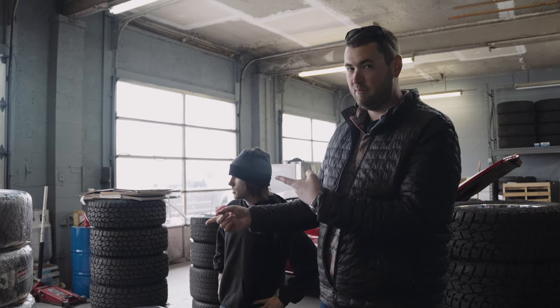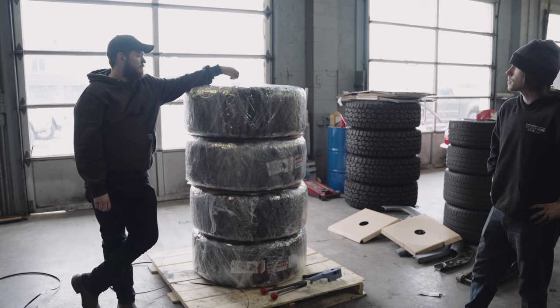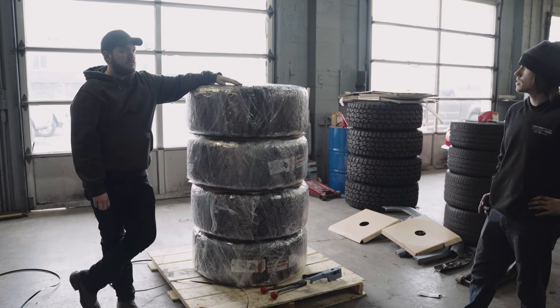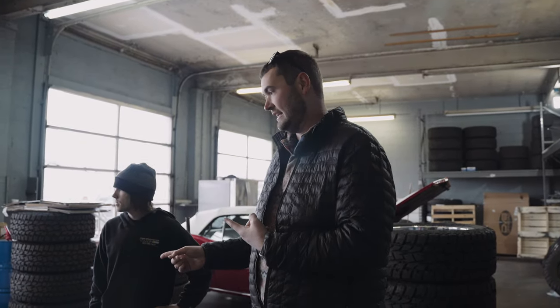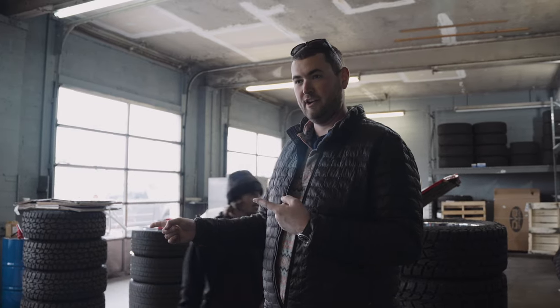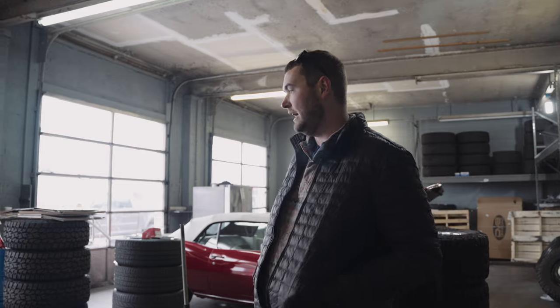Don't forget, we ship wheel and tire packages all over the country. As you can see, this setup's going to a good customer over in, I don't remember where they're going. They're going out though. JTX4s, Nitto Ridge Grapplers, very, very nice setup. Shout out to Drennan, very good customer, repeat customer of ours, owns a diesel shop a couple hours away. So shout out to Drennan, we appreciate the business, brother.